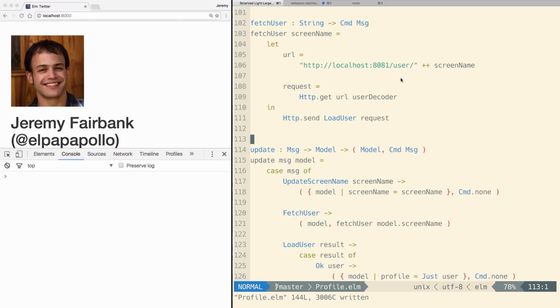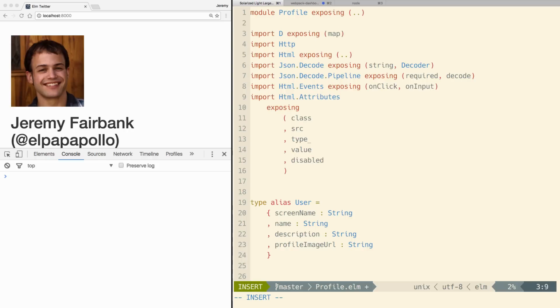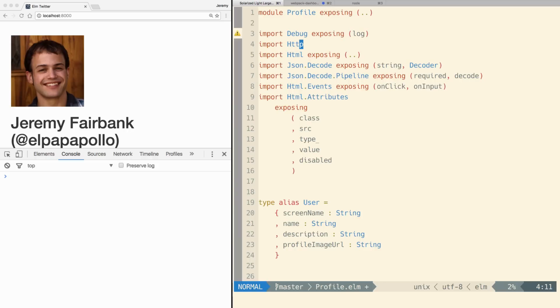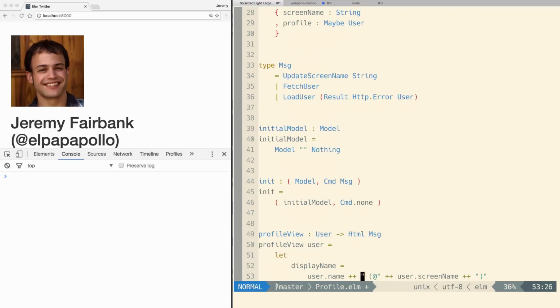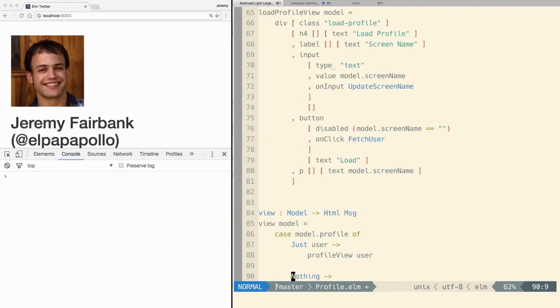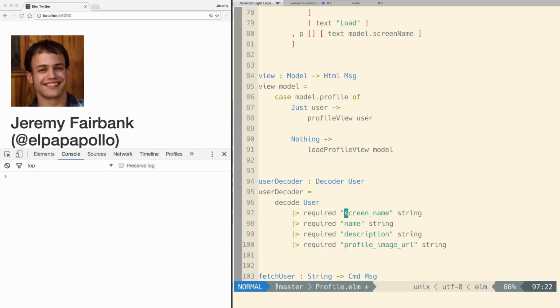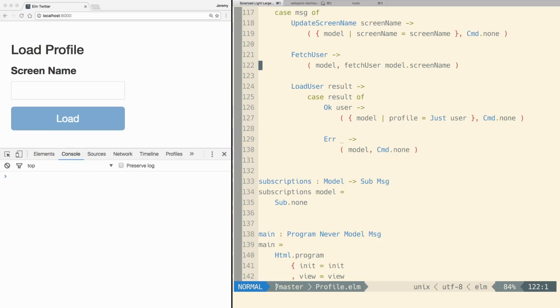But let's go back just for a minute and see how Elm would deal with what happens if the payload isn't what we expect. So I'm going to import the debug library and its log function. It's probably the only impure function in Elm because it does allow you to log to the console. But if I go to my decoder, and let's say instead of name, I thought it had display name. Now this will type check and compile because we can't check the API ahead of time. But if I hit save here, in fact I need to make sure I log out what we have here.